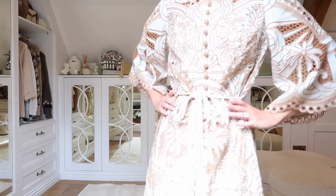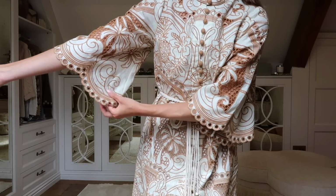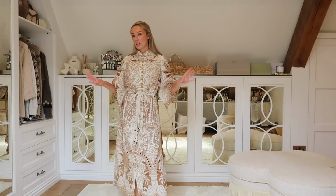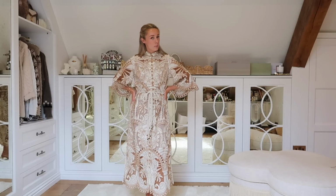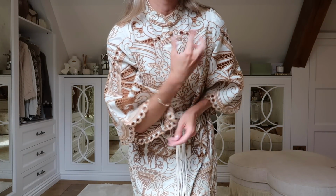It is Zimmerman, so price point wise a little bit higher, but I mean, look at this detail, look at these sleeves. That is just sensational, isn't it? I don't know if it is going to be a very high price per wear item. That is something that I do like to consider, and I can't help but feel a little bit biblical. I think because of the very high neck, it's giving Vicar of Dibley a little bit.